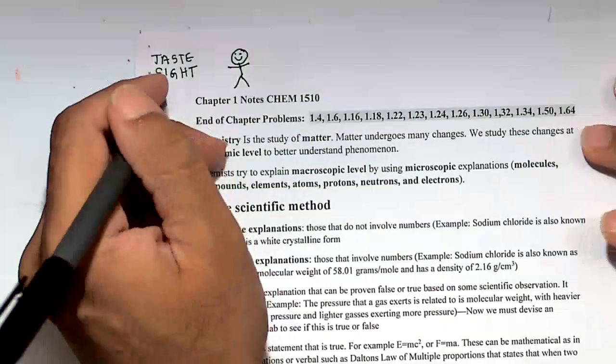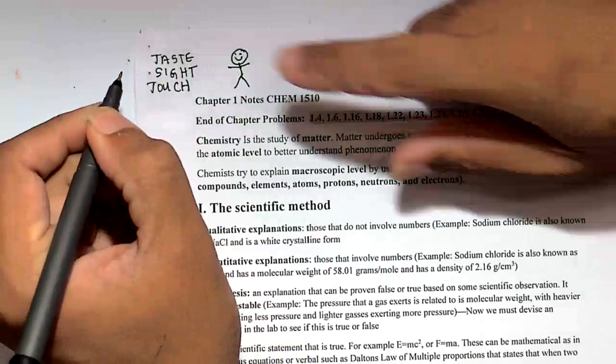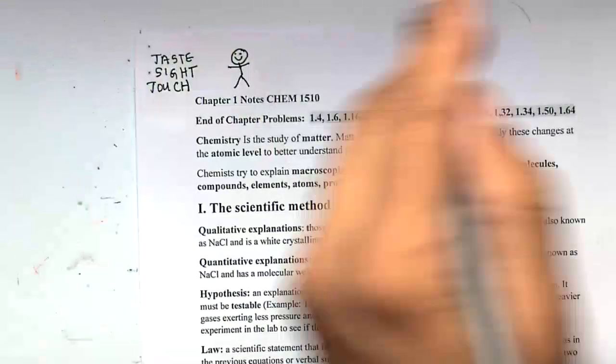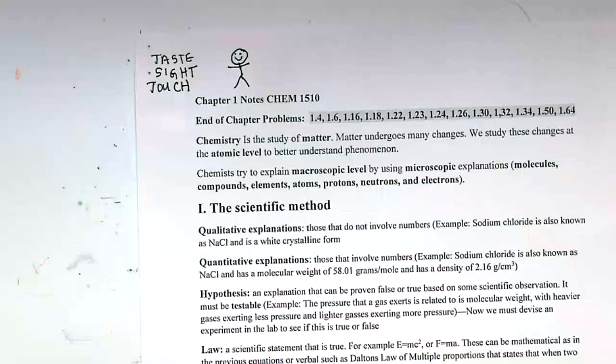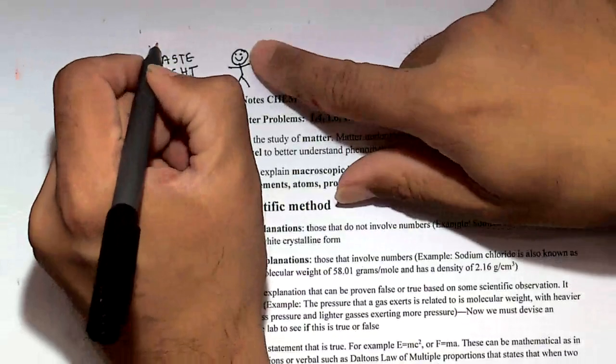Touch, I think I heard touch. Who said touch? Touch is one. Okay, this is smooth. This is rough. This is porous. This is grainy. Okay, touch. A smell. Okay.